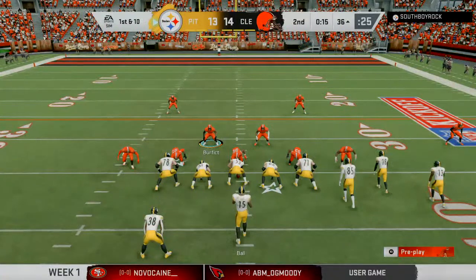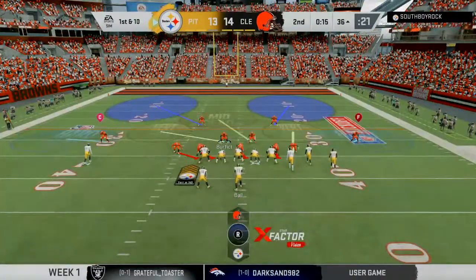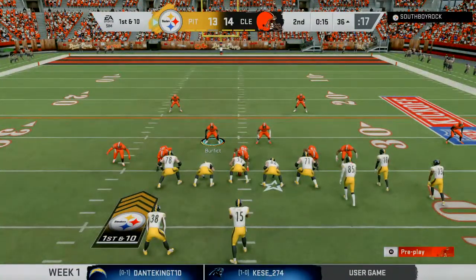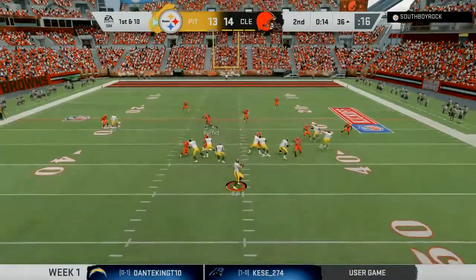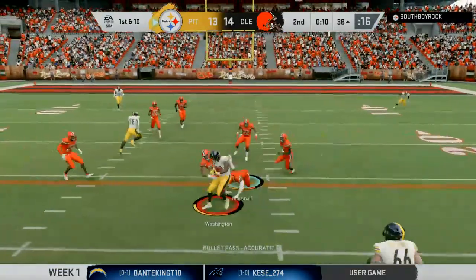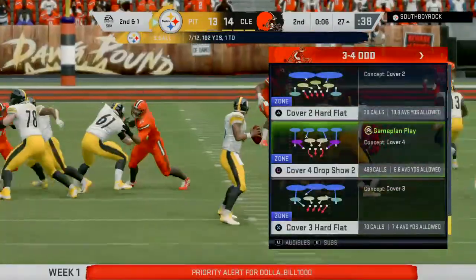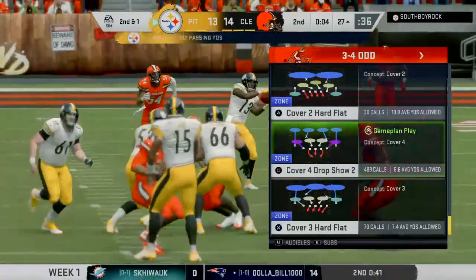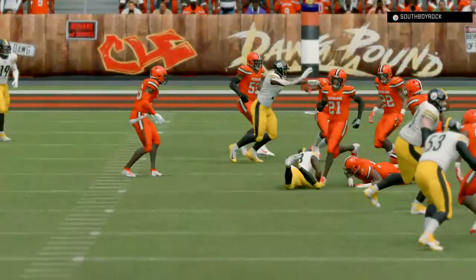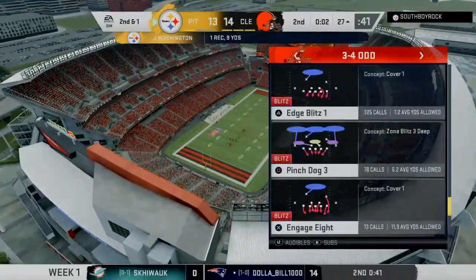So from the 36 now, 1st and 10. Operating from the gun. Ball. That'll be taken in there by James Washington. And this will leave him a yard short. Nice pickup of 9 yards on first down. Give him 9 there on the first down completion. And we're going to get a timeout with 2 seconds remaining in the second quarter.